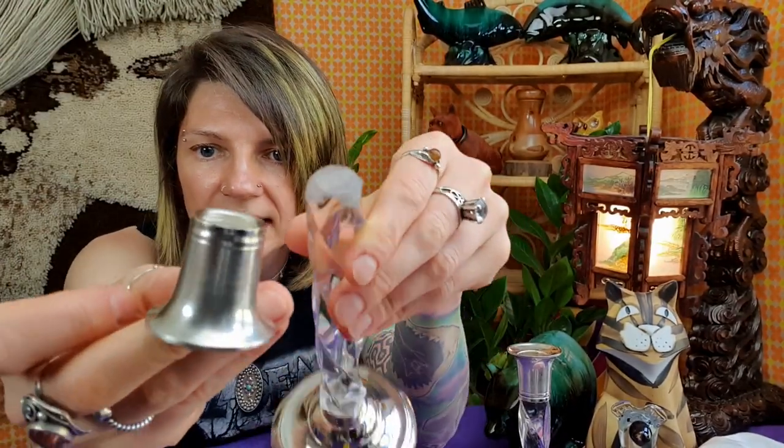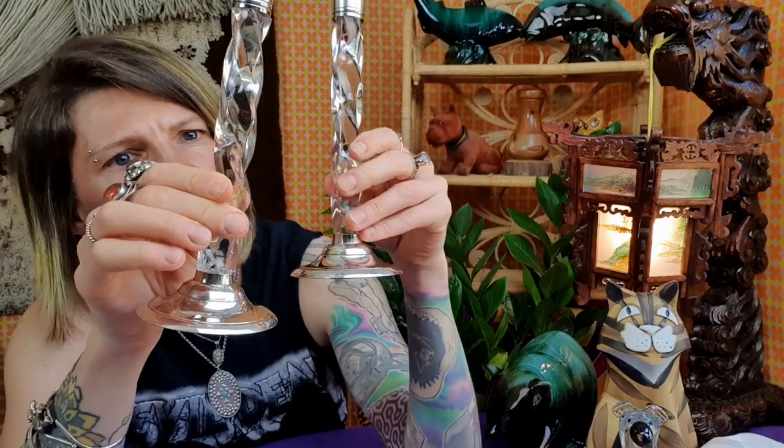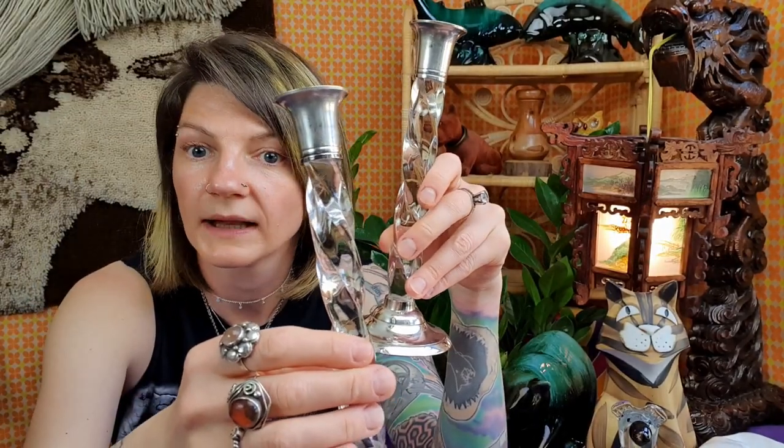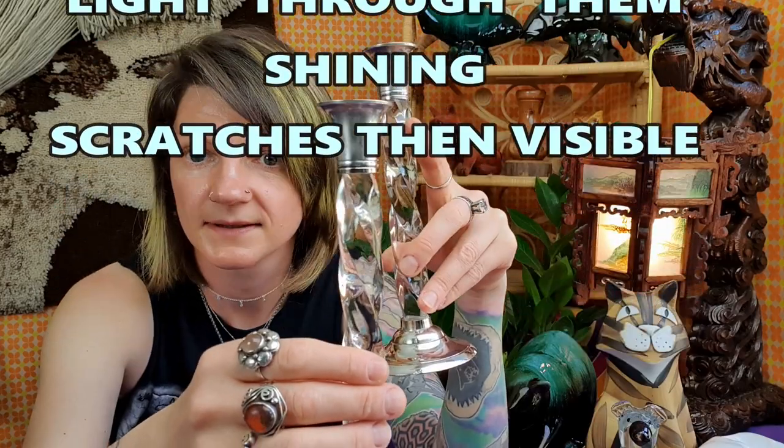Both top and bottom are screwable. Both Lucite twisted sticks are in very good condition. The scratches are very minor. Mostly you can see them only when you look through the light, by the light. Light shining through them, scratches then visible.